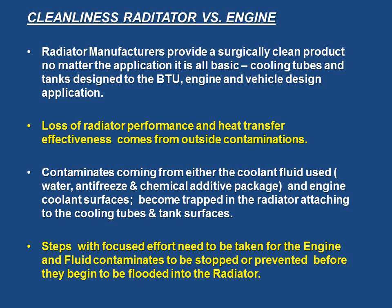Now, loss of radiator performance and heat transfer effectiveness will come from contaminants. In other words, what's going to dirty it from the outside or from the inside? Contaminants come from either the coolant fluid used, which is the water, the antifreeze, or the chemical additive package, or the mineral water, or the hard water, whatever you've got, and the engine coolant surfaces. In other words, the rust or the corrosion coming off the engine will become entrapped in the radiator, attaching to the coolant tubes and tank surfaces.